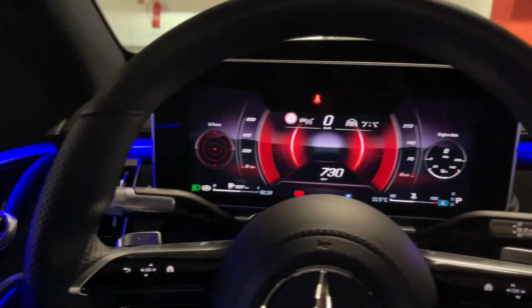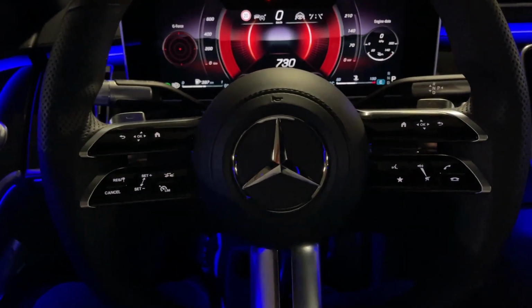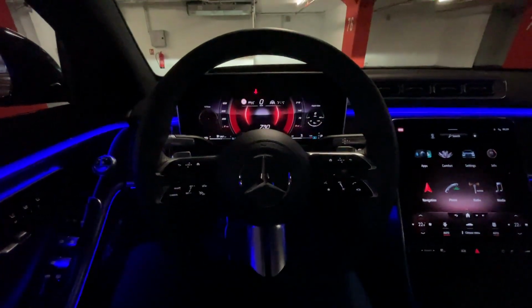Now this is just impressive, just so impressive. I'm blown away by this car. Tell me in the comments, do you agree with me?